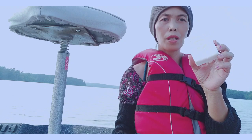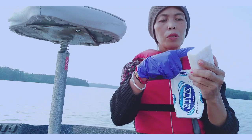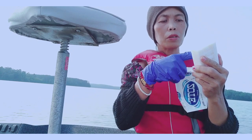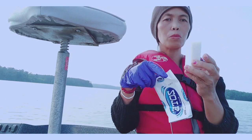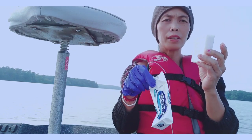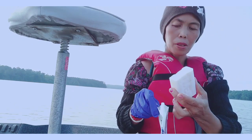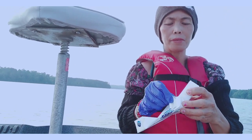We still have half of this soap, so I'm going to cut 1, 2, so 4 more slices. The 4 more slices will be 8 pieces. Let's keep this for a while we are waiting.